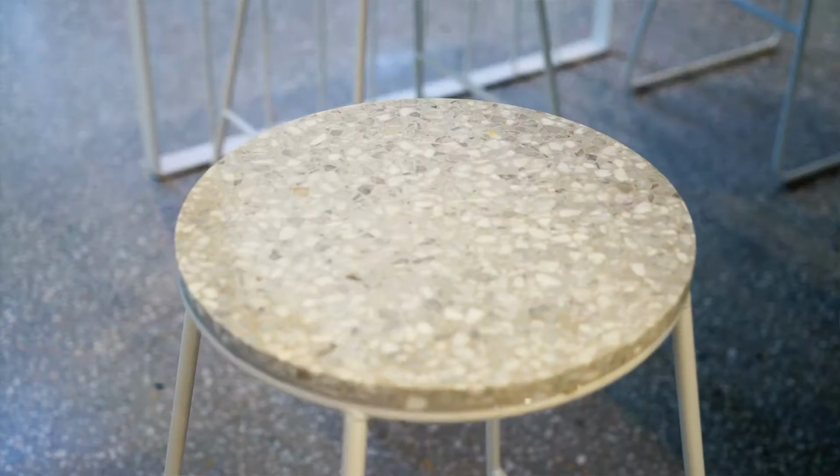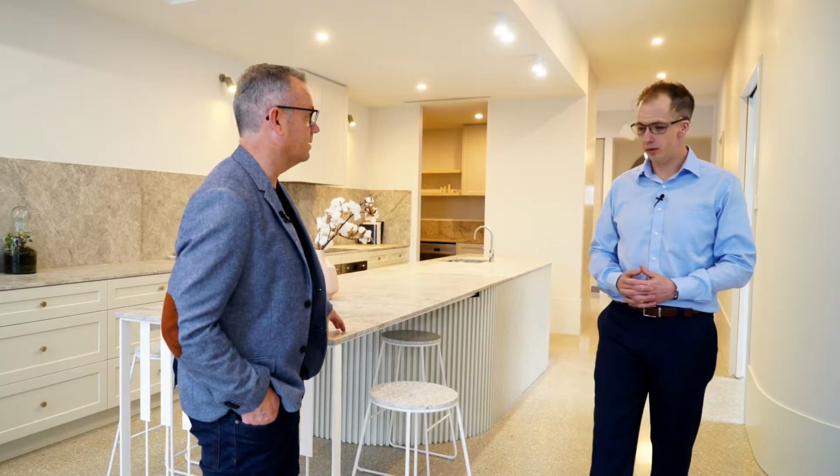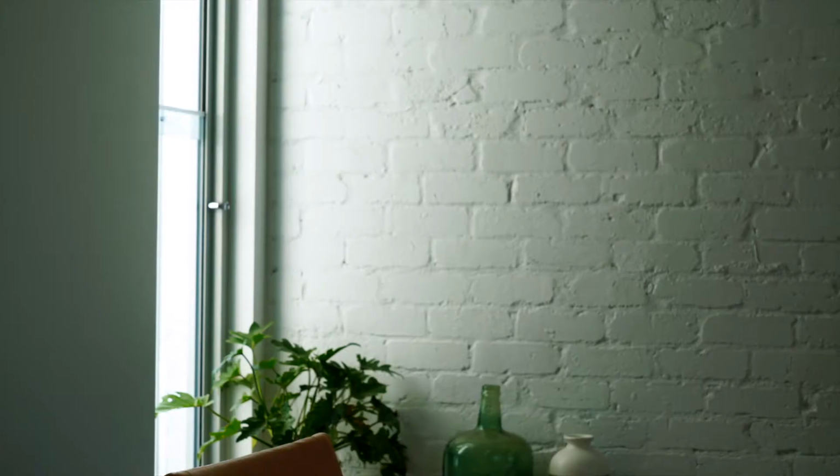I think they've done well with the integration of the new into the old. And small details like matching chair with floor, fabulous. The materials, obviously, you guys got involved in that. We did. The materials are the hero here, aren't they?